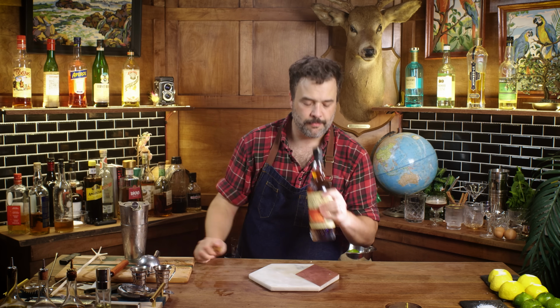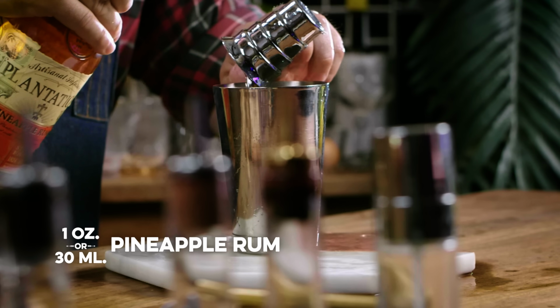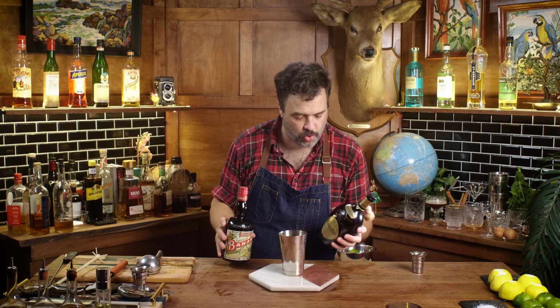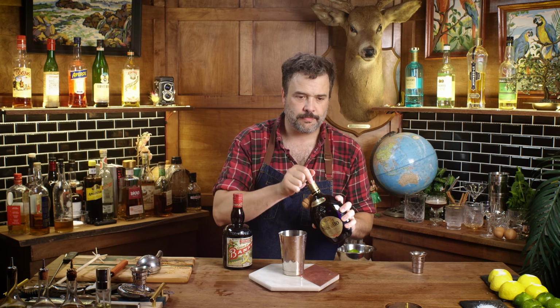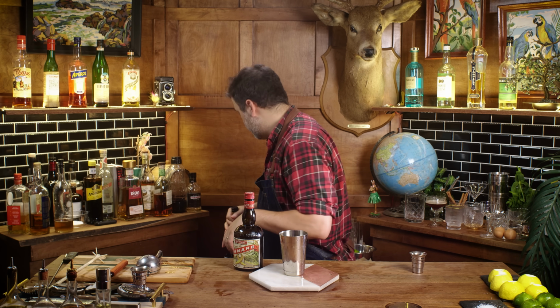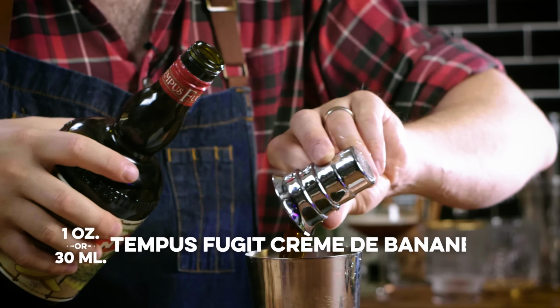I got a bottle of Plantation Stiggins Pineapple Rum, a much coveted pineapple rum. So let's start with this. 1 ounce of Plantation Fancy Stiggins. I'm a little bit conflicted. Am I gonna do Banane or Nocello, which is a sweet liqueur made from walnuts. They kind of automatically go together. Let's do the pineapple and banana. An ounce of Tempus Fugit Banane liqueur.